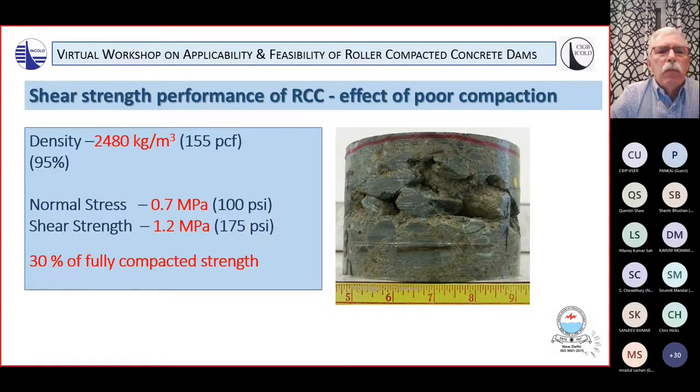This slide shows one that was poorly compacted, a density of less than 2,500 kilograms per cubic meter, or about 95% compaction. For the same normal stress of 0.7 MPa, it had a shear strength of 1.2 MPa, or 30% of the fully compacted strength. And this is on ones that were recovered intact. Properties were less for those that were not recovered intact.